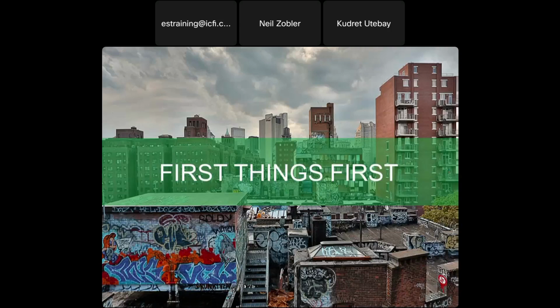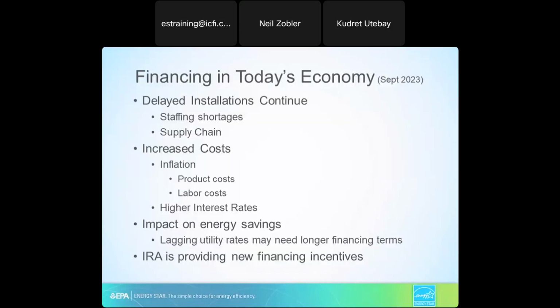So we need to cover first things first, of course. And when we start talking about financing, a snapshot as to what's going on in the market today: the installations continue to be delayed, and that's caused by staffing shortages, hard to get people to work today. And of course, the supply chain, while it's gotten much better, it's still slowing things down. There are increased costs due to inflation. That's impacting the product costs as well as labor costs.